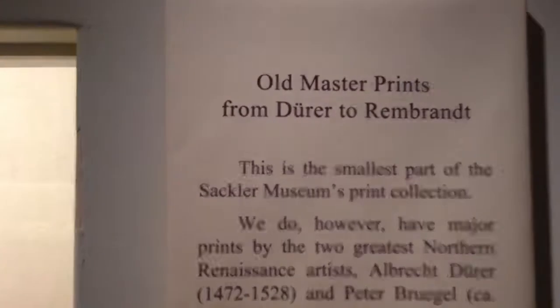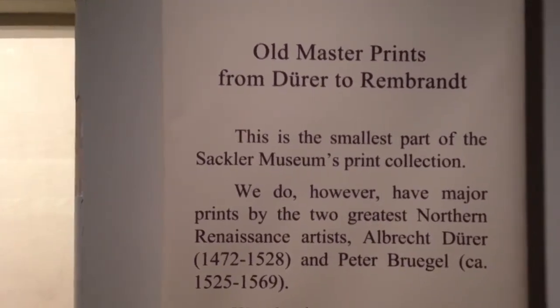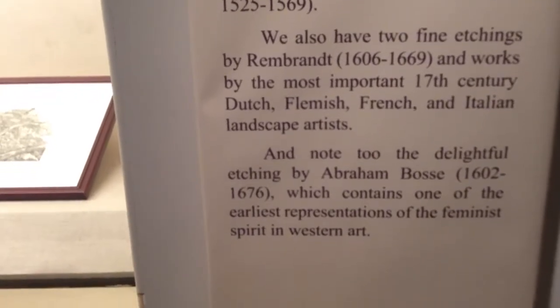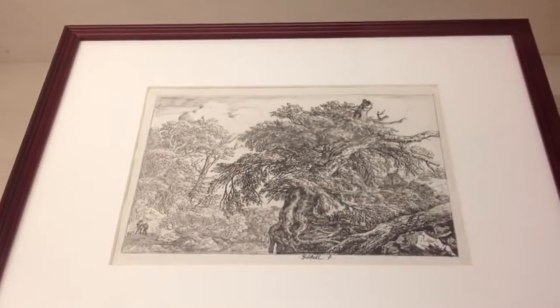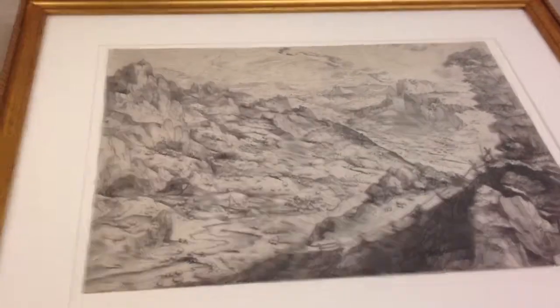Old master prints from Dürer to Rembrandt. Smallest part of the collection, they do, however, have major prints by two great Northern Renaissance artists, Albrecht Dürer and Peter Bruegel, two fine etchings by Rembrandt, and most importantly, Dutch, Flemish, French, Italian landscape, a delightful etching by Abraham Bloemaert, Jacob van Ruisdael, The Great Beach with Two Men and a Dog. Peter Bruegel, Large Alpine Landscape.